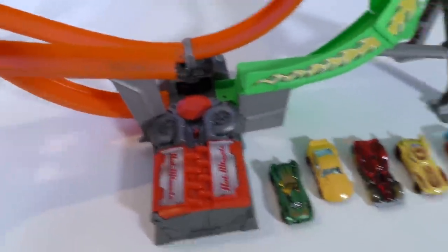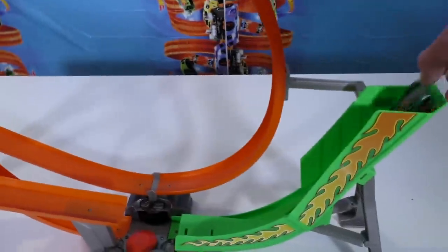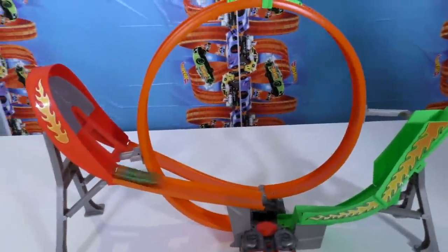1, 2, 3, 4, 5! Watch, let's try it out. We'll turn on the motor. Ready? Okay, we're gonna drop them in, and here we go! Whoa, there you go!